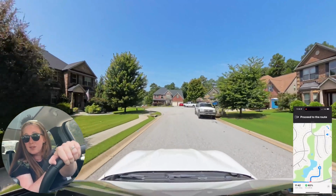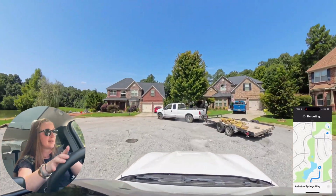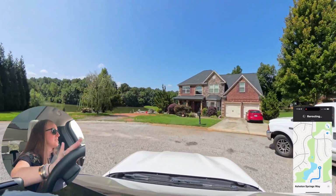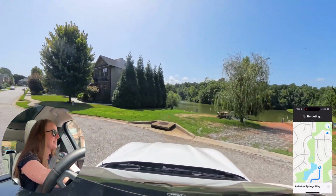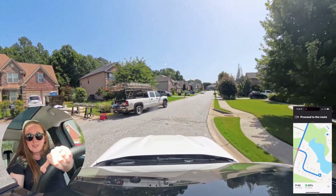Also like that even though these homes are all brick and such, there's the pond. Isn't that cute? I love that. They're not cookie cutter.